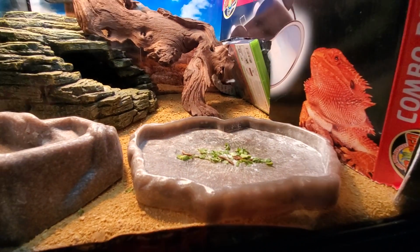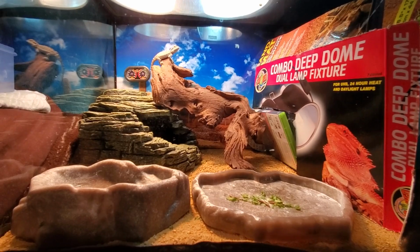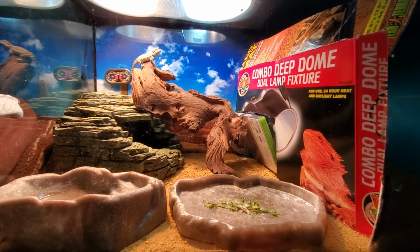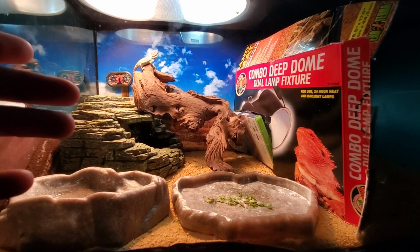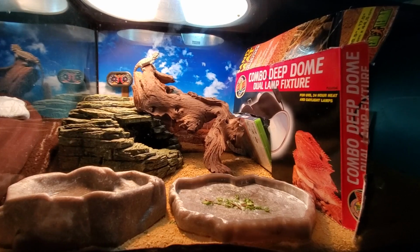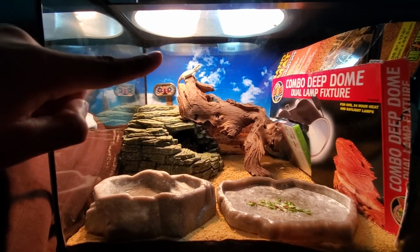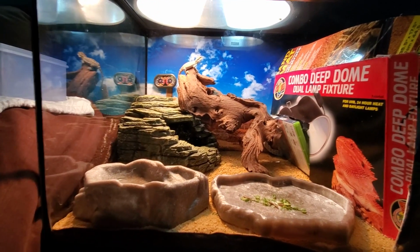Now, the first feeding is when I start to introduce the greens, so that'll be around 11 to 12 o'clock. The second feeding will be later at night around 4 to 5 o'clock. The most he's eaten, I believe, was 14 dubia roaches. So 14 dubia roaches, let's say the dubias cost 30 cents. So expect at least $3 a day worth of food for a baby bearded dragon.